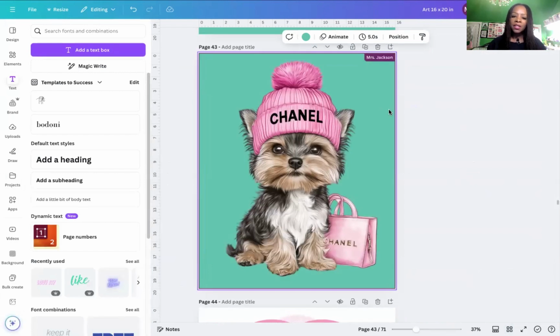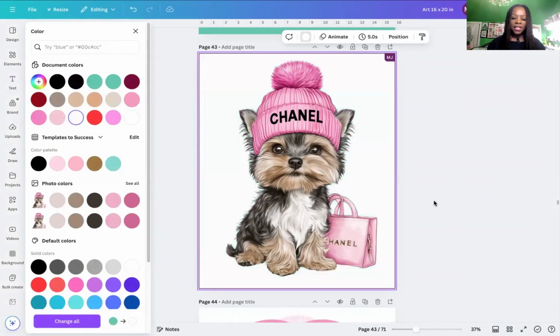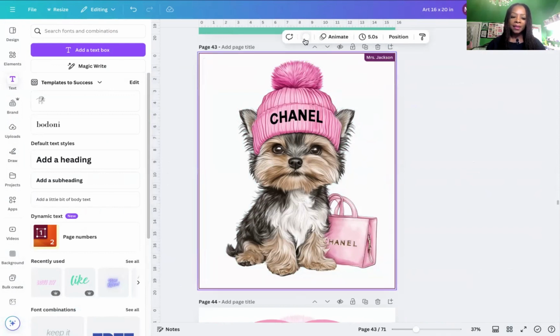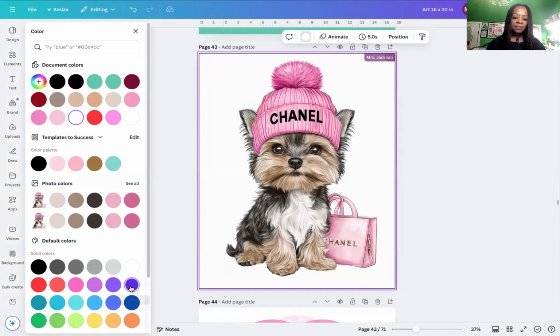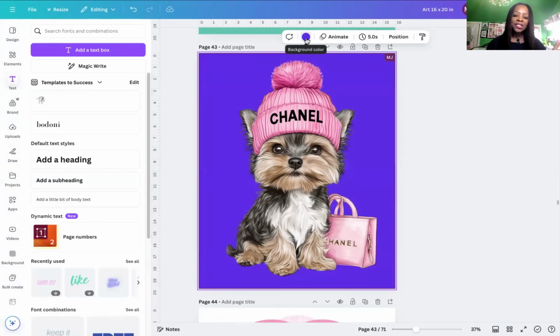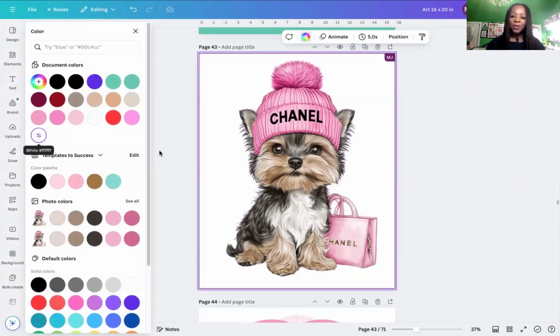So if you didn't want this background to be this color, you simply go here and let's make it a white background. And there you have it. You could add somebody's name to it. If their favorite color was purple, we could change the color and make it purple. Let's try that. Purple. There you go. Now, I don't like that one, but you get the gist of what I'm trying to say. It's editable and you can make it how you want to make it.